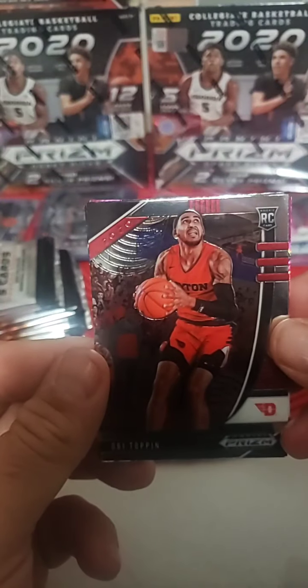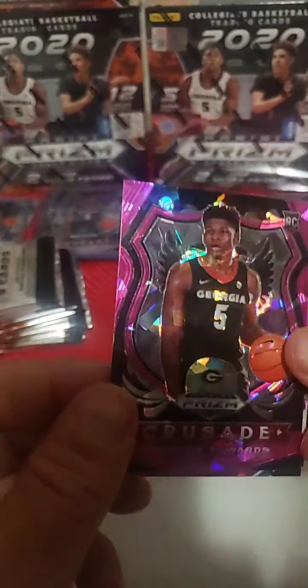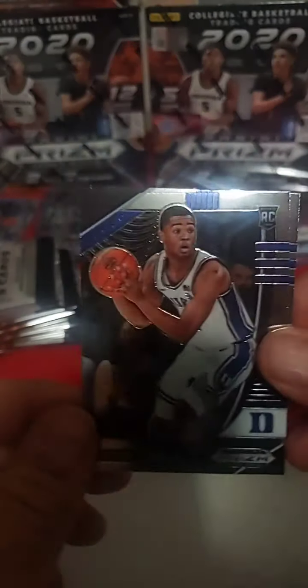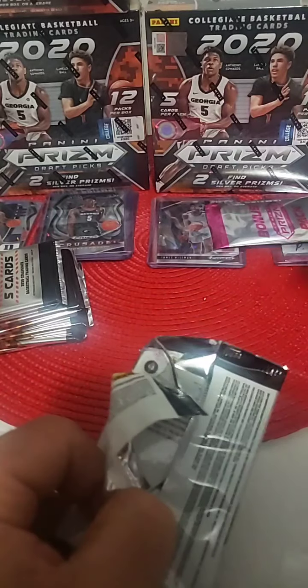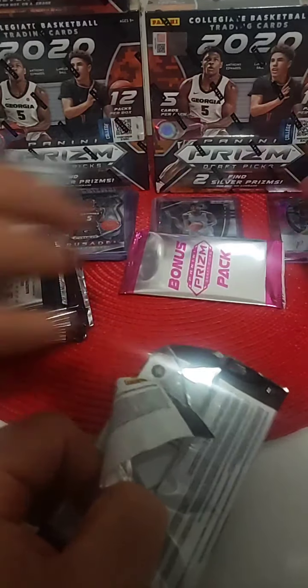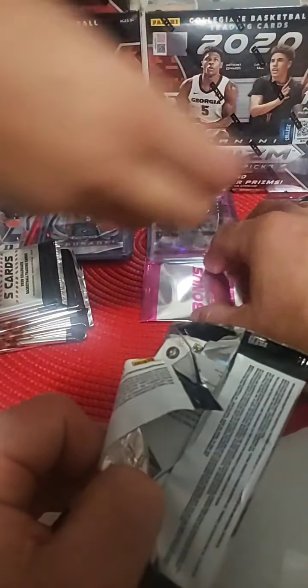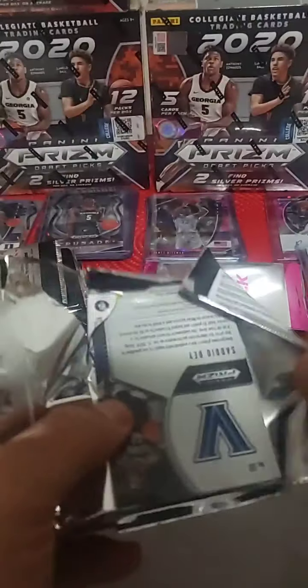Obi Toppin, Knicks. Anthony Edwards, Pink Crusade. Vassell Pink. Cassius Stanley. And Devin Dotson. So we have our first Obi. Another Pink Crusade Mello. Let's put Mello next to these autographs right over here. There we go. Put Mello right there. And I have a Wiseman there. Another Mello. All right. Keep those right there.